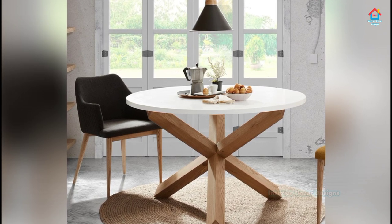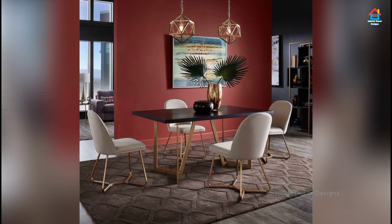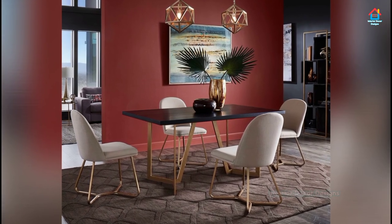A soothing beach scene mural gives guests a relaxing view to enjoy with dinner. Treat your wall murals as an accent wall, pulling colors for your decorating palette.